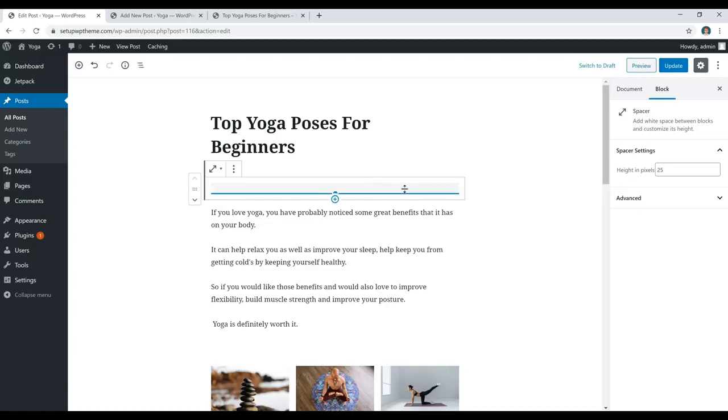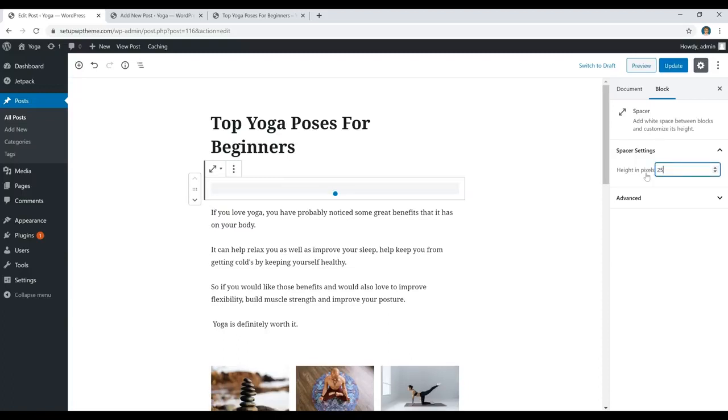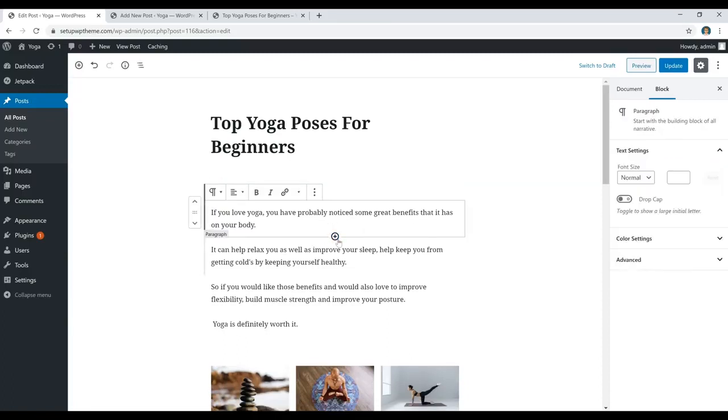This is called a spacer right here. And basically it just allows you to put in space depending on how much you want. Height in pixels, 25, you can switch it to 50. It shows up gray right here, but it's actually blank when you go and look at it on your post. And it's just a good way to clean things up on your post to give some space if you need it. And again, the way you find that is just by going to this plus button right here.